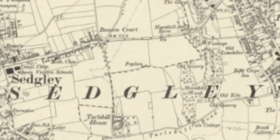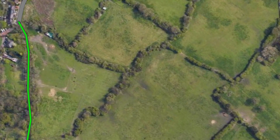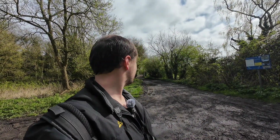Turls Hill and Swanbrook Valley lie within the ancient parish of Sedgley, crossing the boundary between Sedgley and Coseley. They preserve a network of small fields that used to characterise the farming area. Wow, the sounds of wildlife over here are really amazing. Can stand here for hours and enjoy every moment of it.